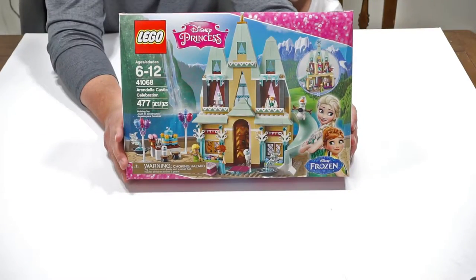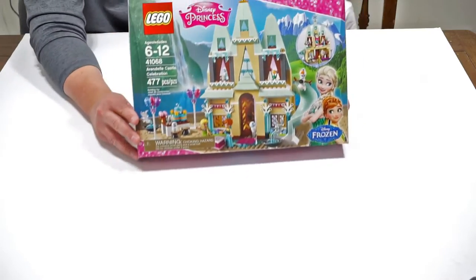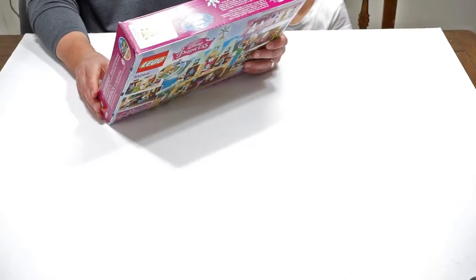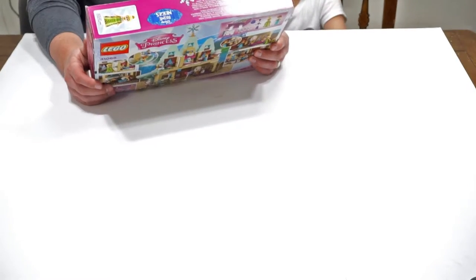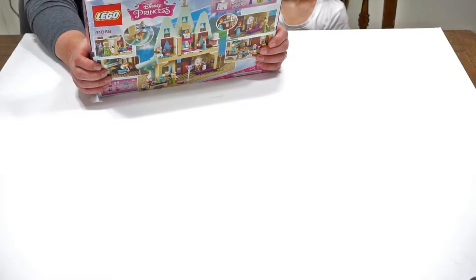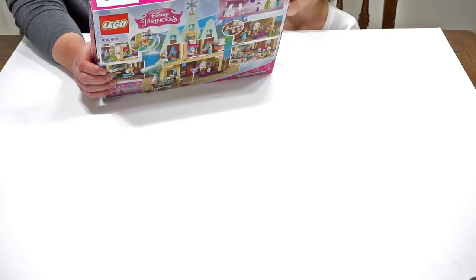The Arendelle Castle Celebration, set 41068. That's 477 pieces. And we're gonna see how fast we can get this done, okay? Okay. Are you ready? All right.